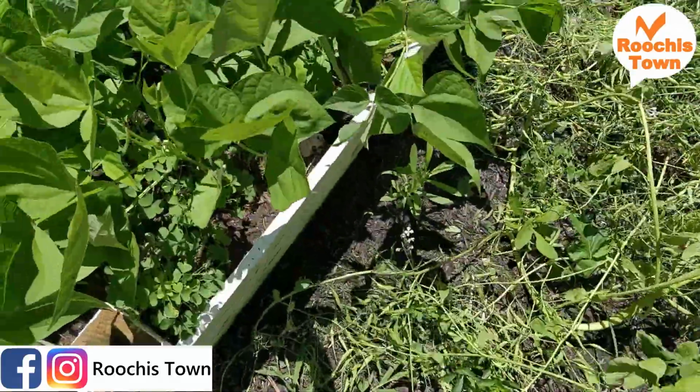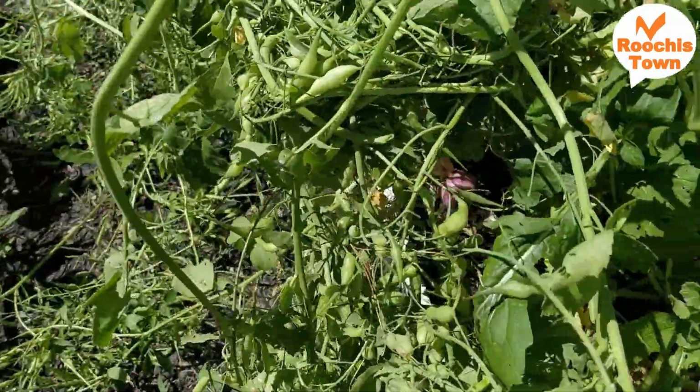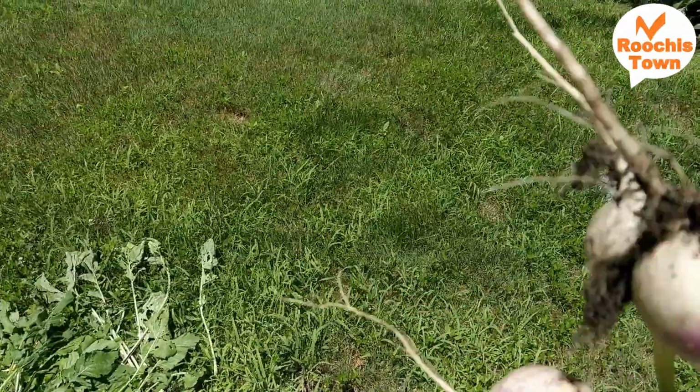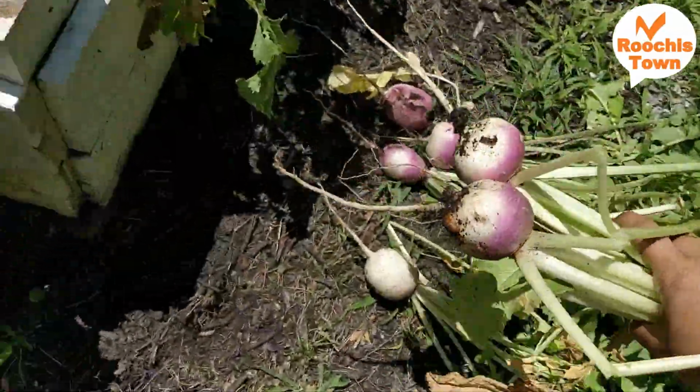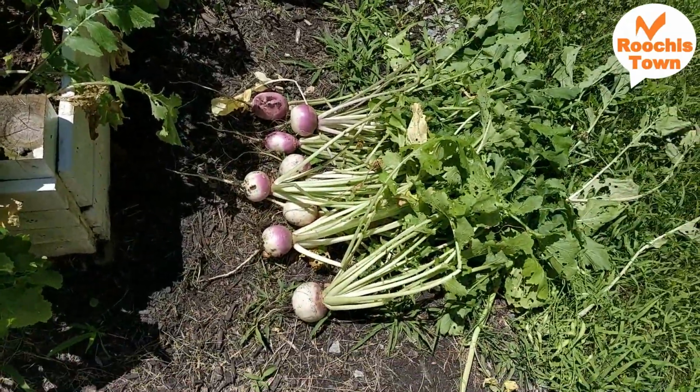So this is the last harvest of that season basically that you're seeing in this video. The plants have all overgrown. So when the turnips overgrow, the taste also changes. It actually doesn't taste like a turnip anymore at all. So that's how it had become.